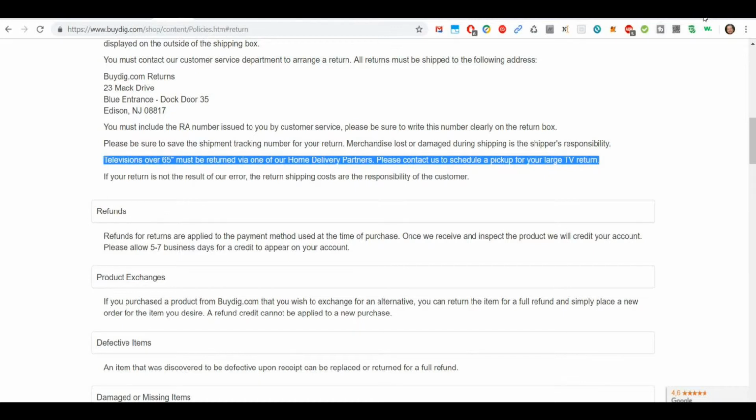But when you know who's behind this store, it doesn't really surprise you. I can't tell you more. Buydig, do your own research. You will find it on the internet, and you will find out about the people behind this store, and it probably won't surprise you. So anyway, I can't tell you more than that, definitely.